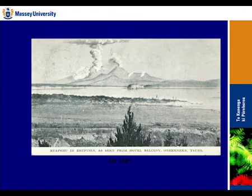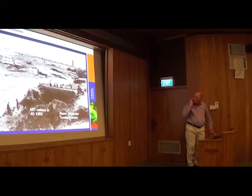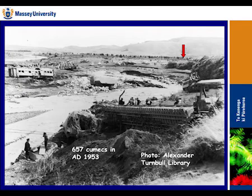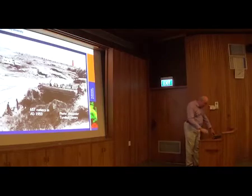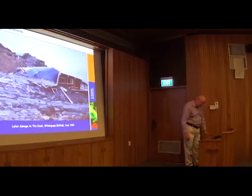Well, we know the results of what lahars can do, and in this case we're looking at the Tangiwai disaster, when it was estimated there were 657 cubic metres per second, and as the bridge collapsed, back up where the arrow is, because that's a road bridge in the photo there, then the railway carriages were carried downstream and very badly damaged, and a large loss of life. But we've seen it in even more recent times.